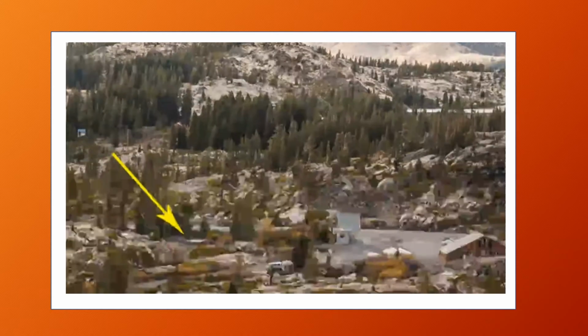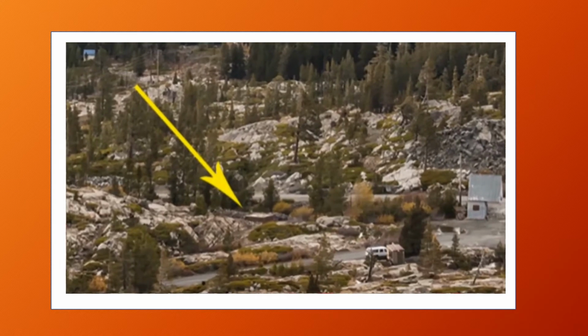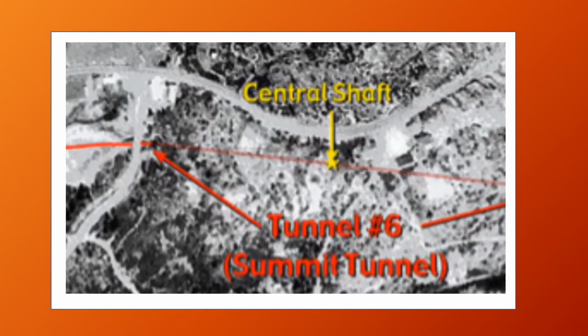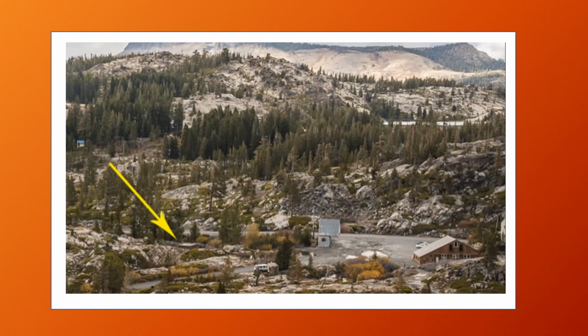This, of course, is the center shaft of the Summit Tunnel. The tunnel runs right through here. But I wanted to start here because there are pieces of original rail here. But this stuff is so badly weathered and degraded and just rotten that even the looters won't steal it because it doesn't have any value for that.